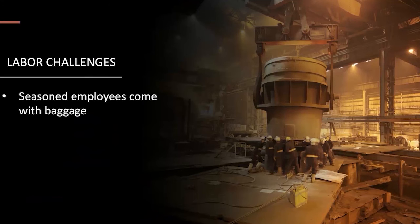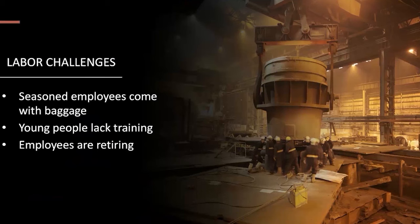The first one is seasoned employees come with baggage. These were their exact words, just so you know, okay? I'll talk about that in a minute. Young people lack training. And yeah, that is true, but what do we do about that, right? Employees are retiring. They're retiring out. I'm sure you guys can relate to that one. And then lastly, I can't afford benefits.